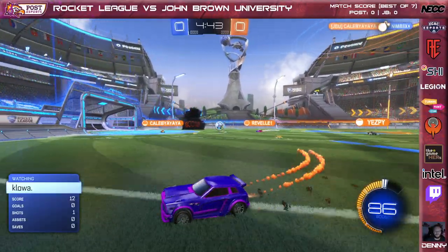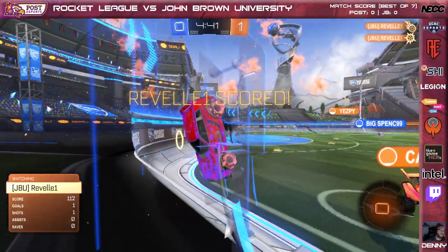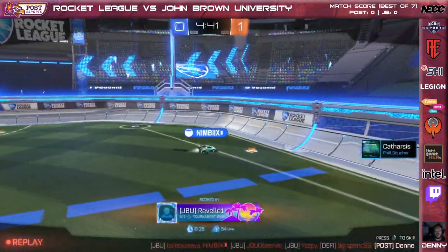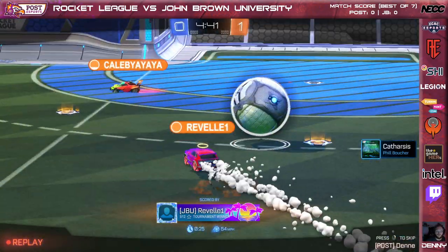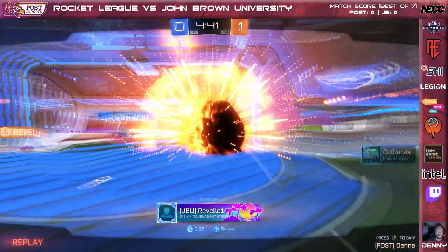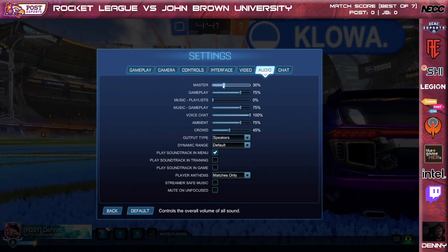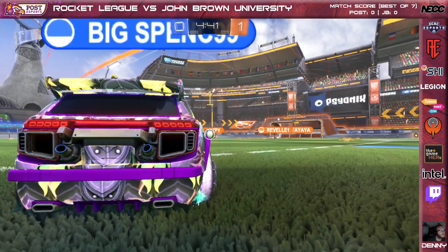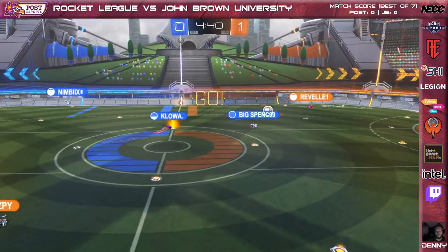NiMBiiX controls it in front, but gets demoed, and Ravel now going to take a shot, and that's on net. NiMBiiX a little bit too casual in front of the Eagles' net and gets punished. Caleb with a really nice demo there. Ravel puts it bottom right. Perfect placement, so Spencer cannot get to it. John Brown on the board first here in game one of this best of seven.